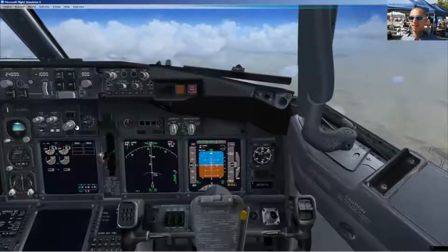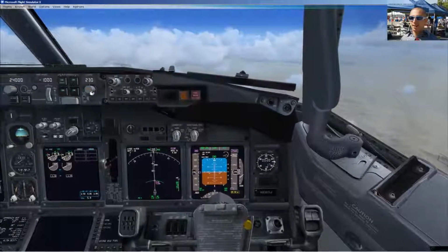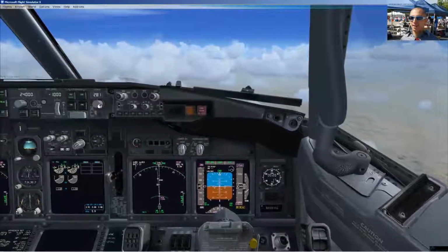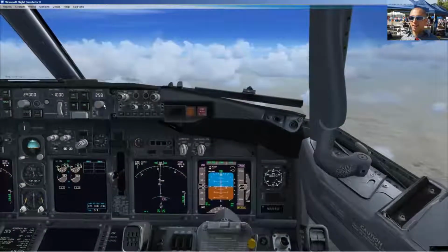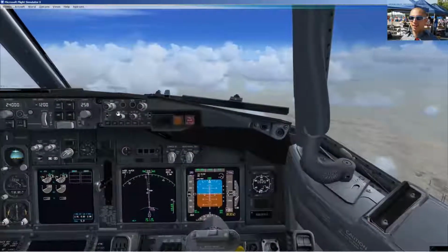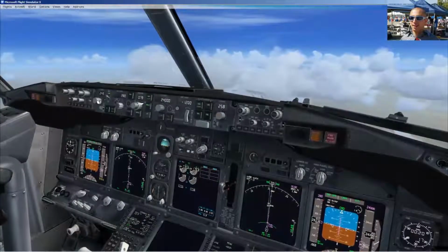And we're going to go ahead and put the approach course, which is going to be 258 for 25 right. So 258 and then 25 left. Most likely we're going to get 26 right, because that's closest to the terminal, we're going to go terminal 4. So 258 is set. We're going to go ahead and set the captain's side to 258 as well. Just in case we do get the ILS.